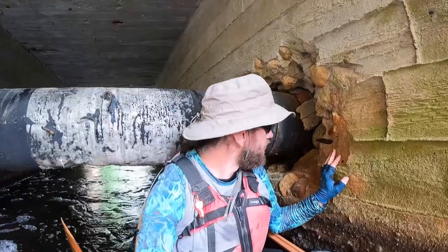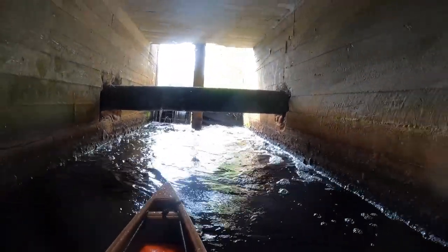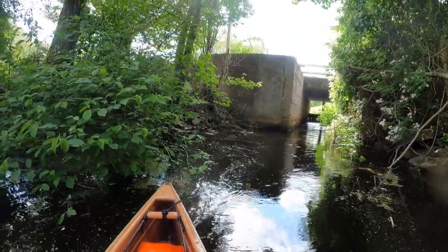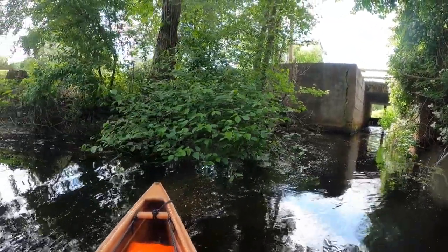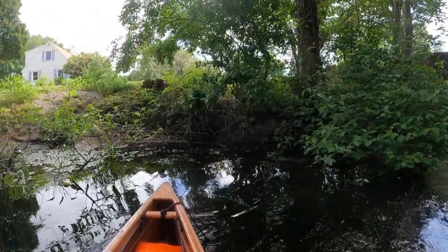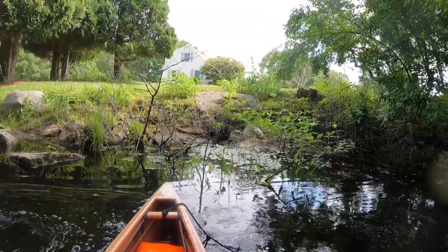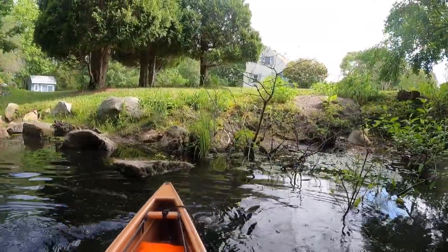I don't think that was the right way to go about things. I'd recommend finding another way. Yeah, I think when it comes down to it, you'd be better off ignoring any no trespassing signs and cutting through the yard over here. That's my last take on the situation.